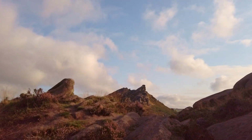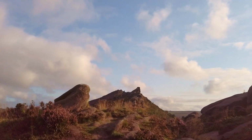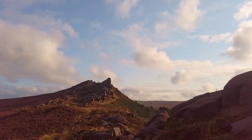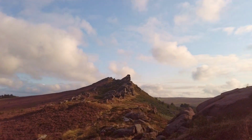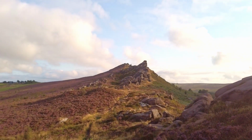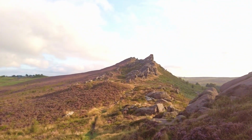Arguably for photographers, this here is the money shot. This wonderful outcropping is great to shoot in all kinds of weather, and of course if you're just out for the walk, it's still a lovely sight to see.